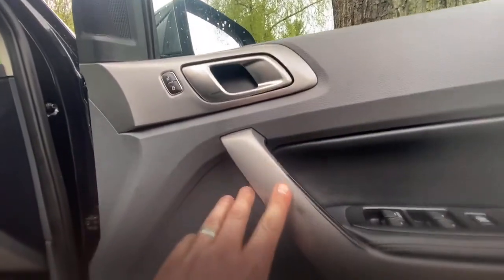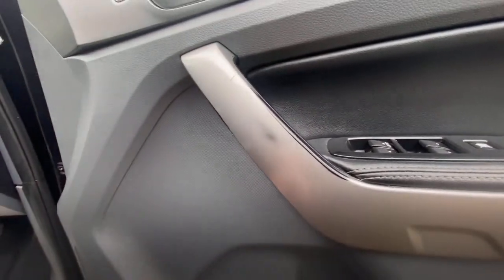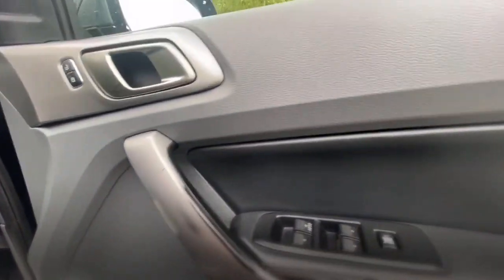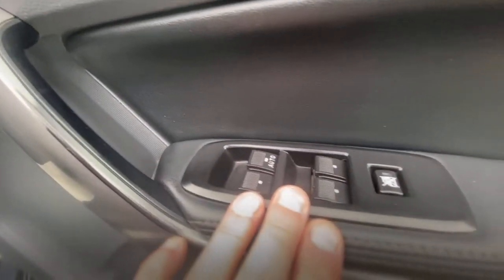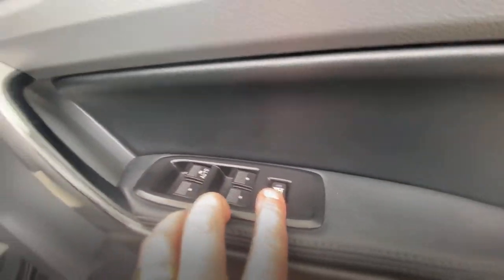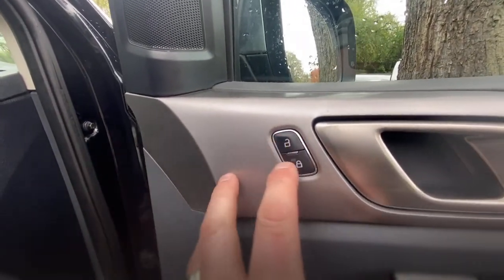So driver's door card, it's in great condition. There is a couple of little tiny marks and it's just starting to fade a little bit. What happens with that is when you drive and your knee catches it and it rubs it. It's just a bad design fault, unfortunately. It's what it is. Four electric windows and your window locking mechanism there. Central locking from there, you can lock it and unlock it.